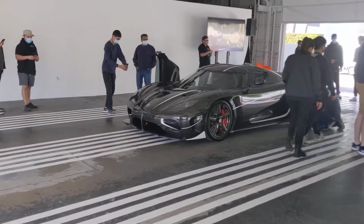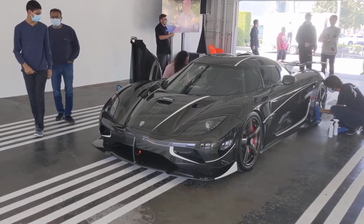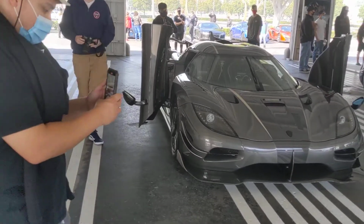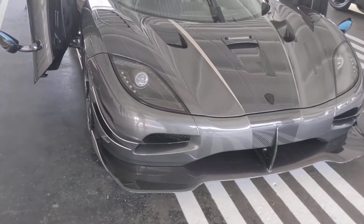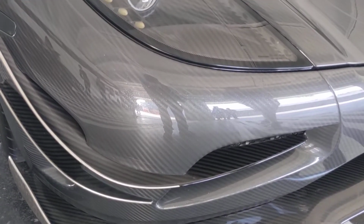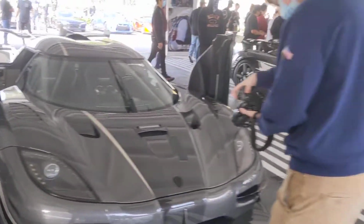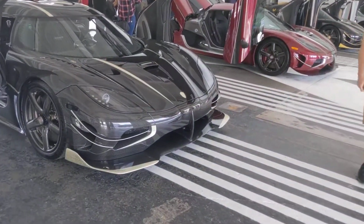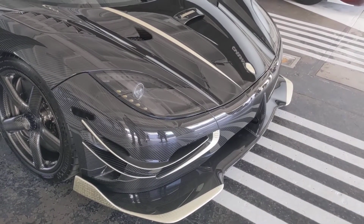Alright, so I'm out at the exhibit for Koenigsegg. So the question is, which one do you like best? So these all have the diamond dust in them. I don't know if you guys can see that on video. There you go, maybe a little bit. But these two have it. And then we have our platinum leaf, call it, on this one.